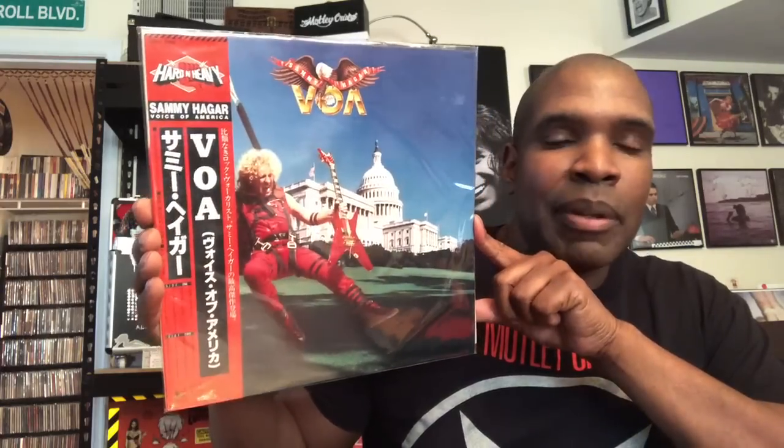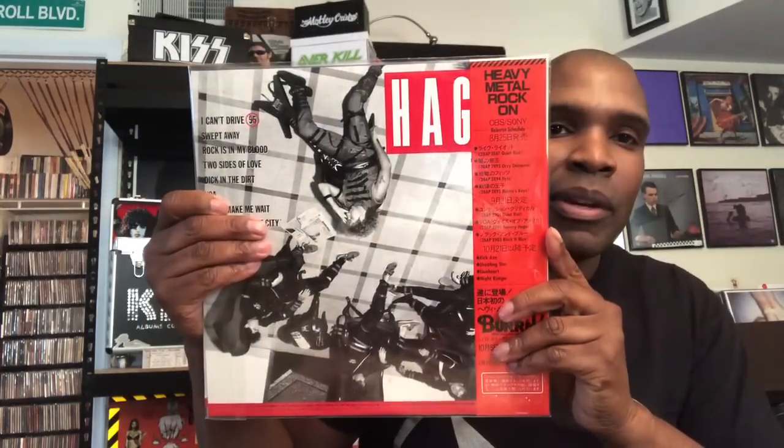Let's see. Next, let's go to this one. Another one of the Japanese pressings that I've made a few bids on. I've been trying to get one for a while, and one just never quite came my way. But Sammy Hagar, VOA.